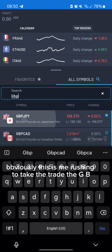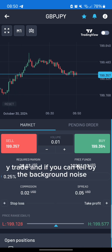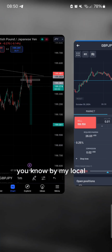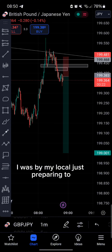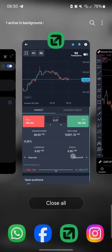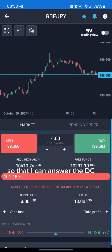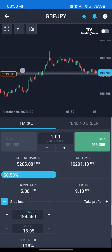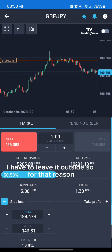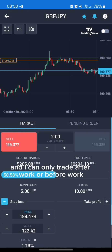Obviously this was me rushing to take the GBP JPY trade, and if you can tell by the background noise, I was just preparing to grab my reflector and my things so that I can enter the DC, because we are not allowed to enter with phones inside the DC. I have to leave it outside. For that reason, I cannot trade during the day, and I can only trade after work or before work.